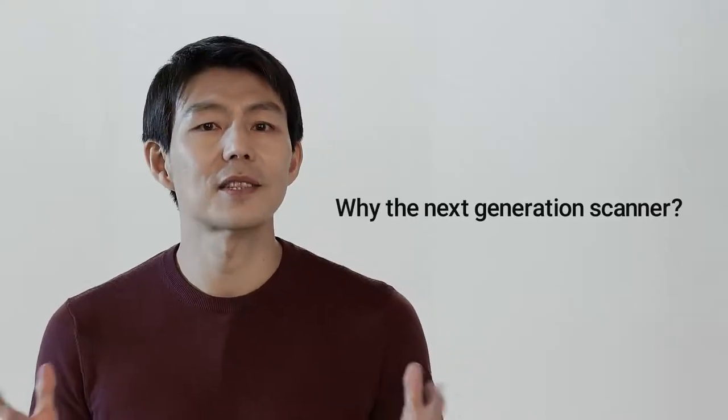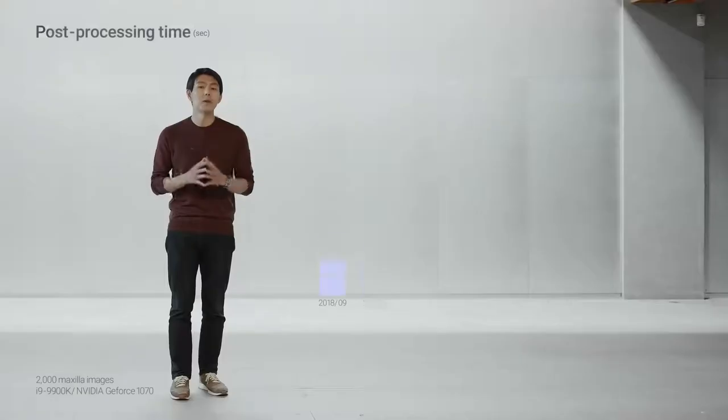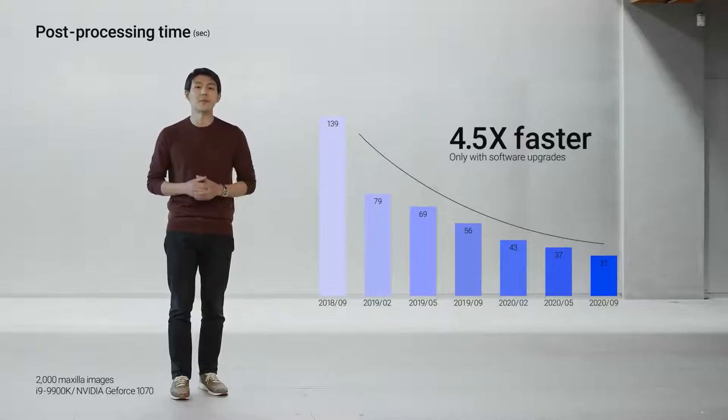But then, what are we talking about today? And what is all the fuss about this new scanner? Why the next generation scanner? And this is our answer. We see a great opportunity to bring the best technology out there into our hardware and software. If you expand the capacity and the capability of the hardware, we can give you significant value now. But more important, we can continuously deliver performance improvements during the months and years to come. Isn't it wonderful? Today, we are launching the biggest advancement in the history of Medit. And I couldn't be more excited and proud to show it to you now.